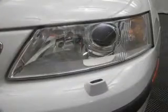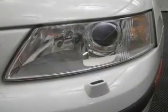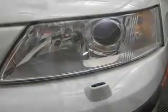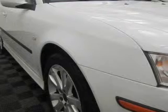Front ventilated disc brakes, passenger airbag, side airbag, traction control, stability control, daytime running lights, independent suspension.